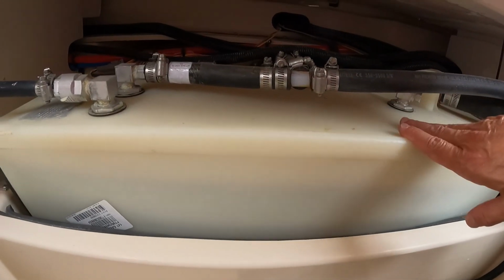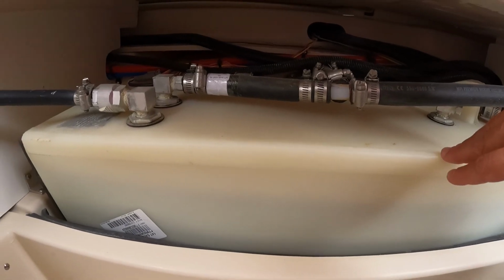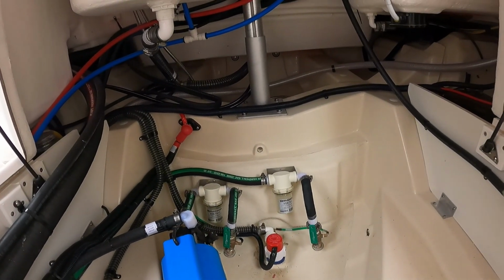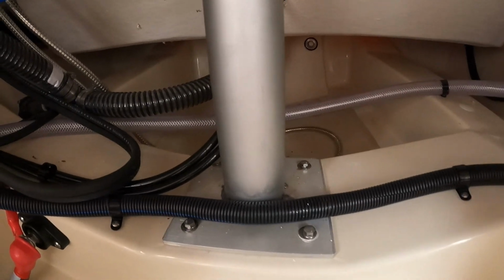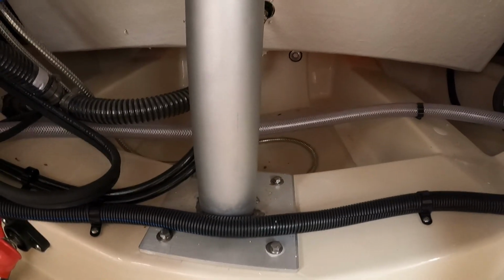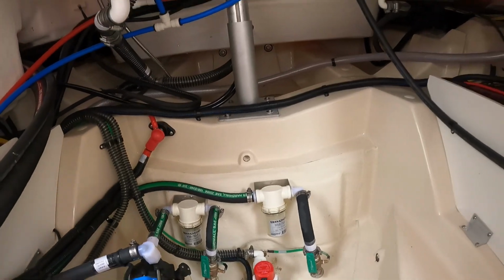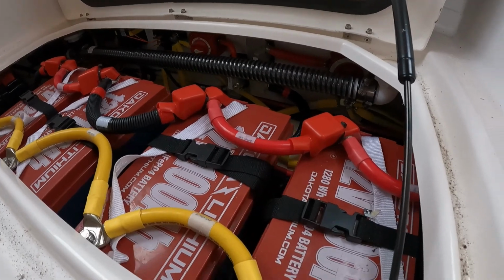And behind me is the beginnings of the fuel tank. And it goes quite a ways down towards the front of the boat. So this actually gives us storage as well. There's lots of room, even back here, to add extra fluids and things, spares that we want when we're going to be out for longer excursions. There's the batteries again.